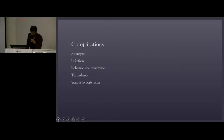The complications of the AV fistula include aneurysm, infection, including surgical site infection and vascular infection, which can lead to systemic infection. There is also distal ischemic steal syndrome: when there is high flow in the fistula, the distal blood flow reduces, causing steal syndrome. And there is fistula thrombosis, a consequence of which is venous hypertension.